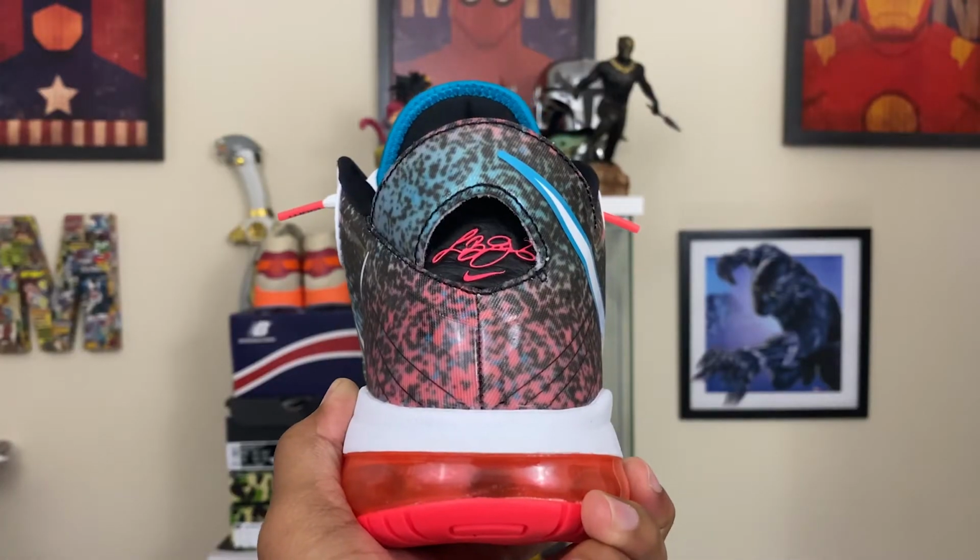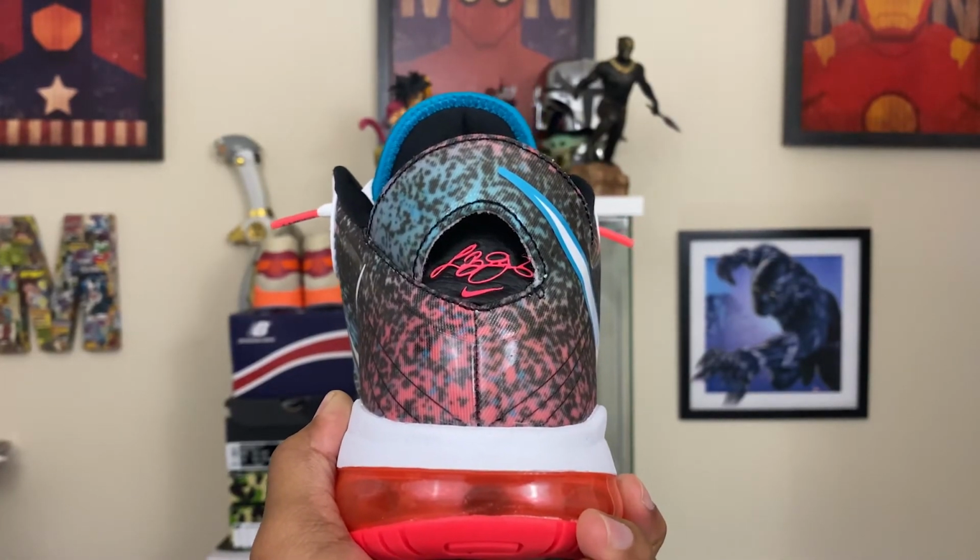Now as we move to the back of the shoe, we're going to have the pull tab that's going to still have that same splatter colorway of the photo blue, solar red, and black. You're going to have the LeBron James signature done in solar red here. As we move down to the midsole, done in white foam. And below that, you're going to have your solar red Air Max 360 cushioning unit.